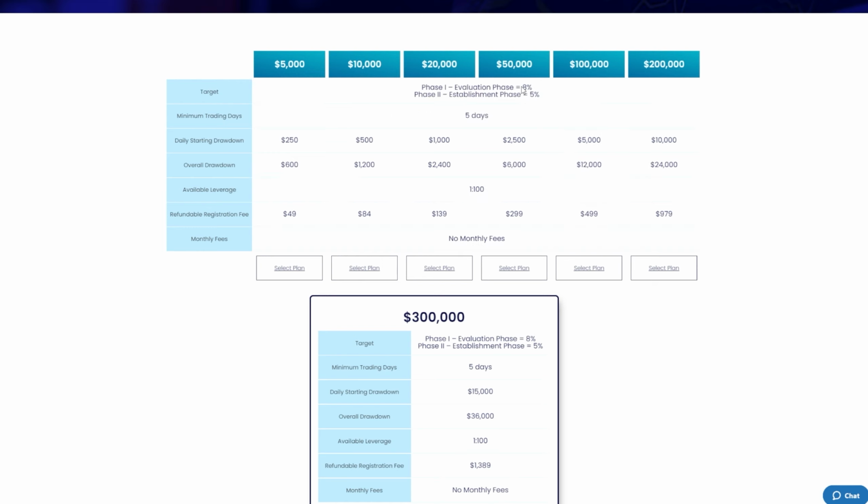You need to make 8% during the first phase and then 5% during the second phase, and also a minimum trading days of 5 days. So each phase you need to trade for 5 days, 5 trading days, which can mean you can place a 0.01 lot for like a minute just to get that trading day in.